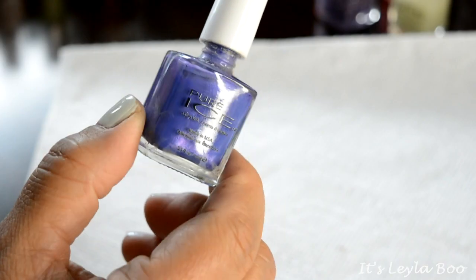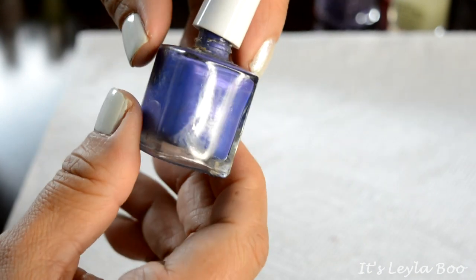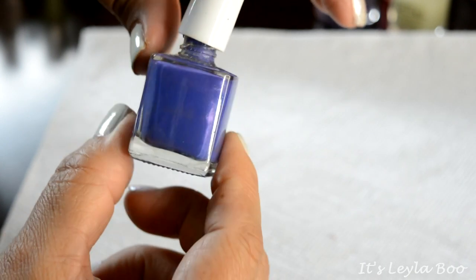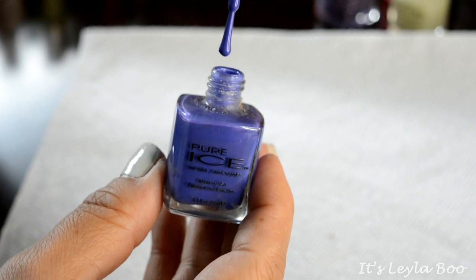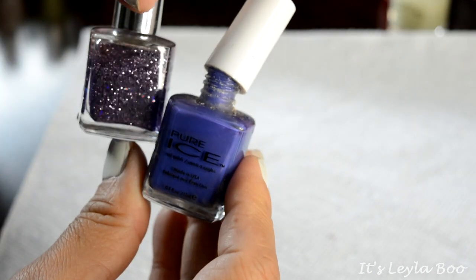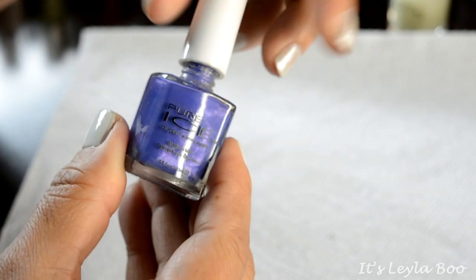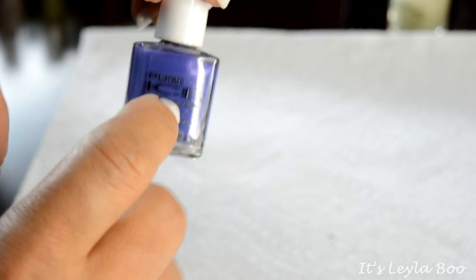Another one here coming to us from Pure Eyes. This one is in the shade It's All a Bluer. It is a blue, but it kind of has a little bit of that duochrome shift. It kind of goes pink. It's kind of a chromier shade. It's more of a purplier shade, if you ask me, rather than a blue, which is why I think I bought it. And I think these two I bought to wear together. This isn't one of a me shade. It's not a shade I'm really into, so I'm going to pass this one on.